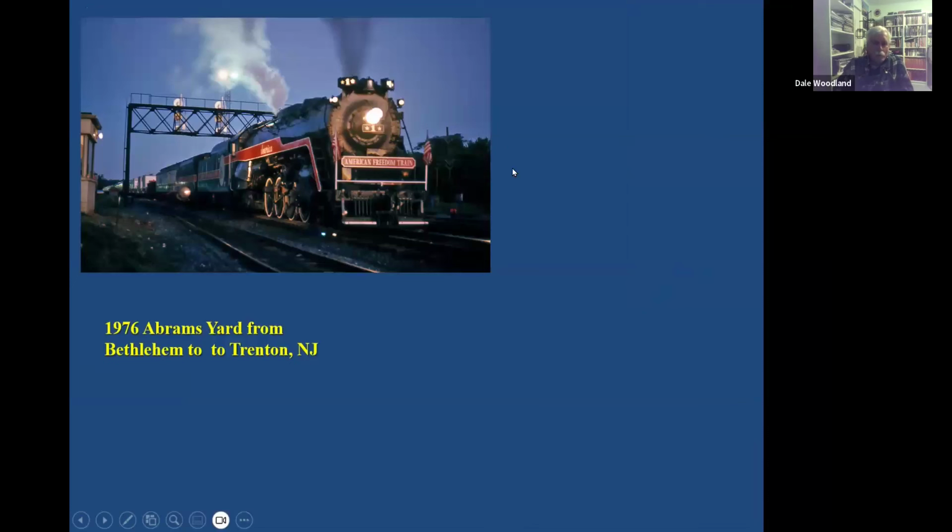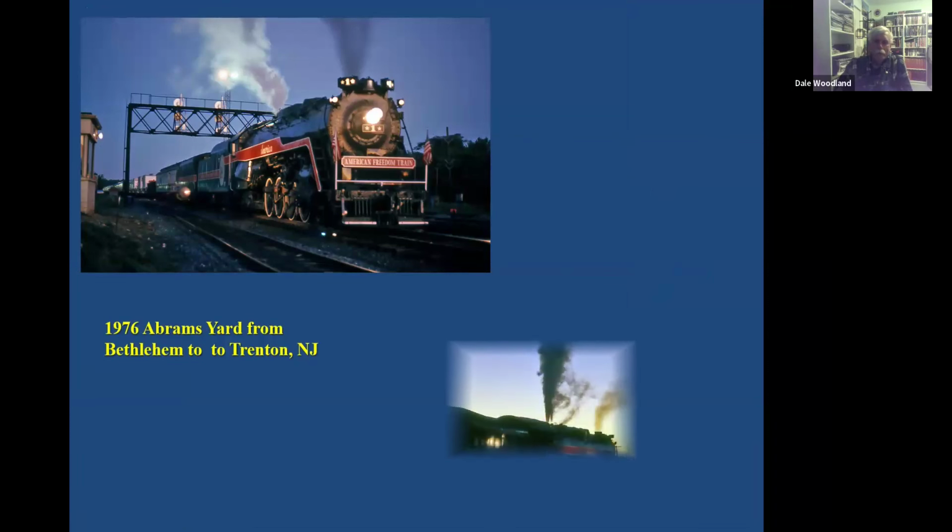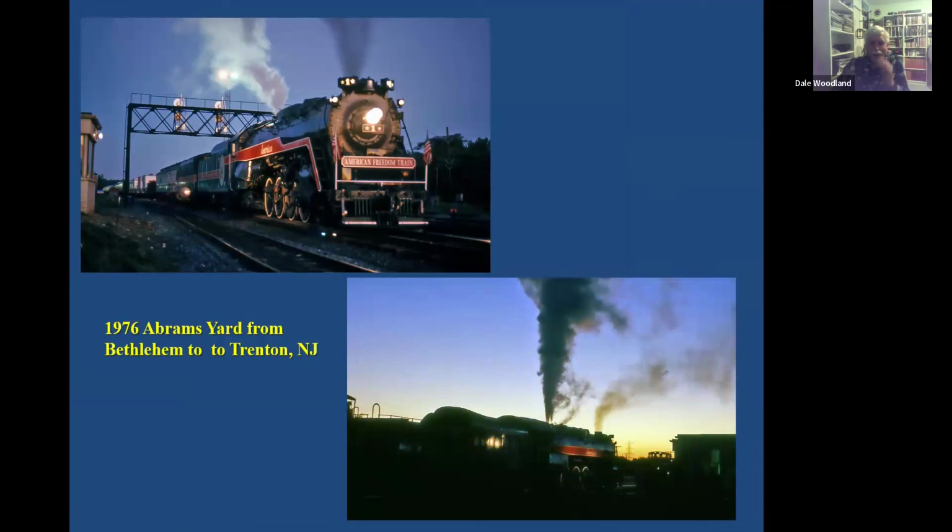This is the Freedom Train. Went through Abrams, going from Bethlehem to West Trenton. And this is an early morning, I think 6:30 in the morning shot. And like a dummy, I didn't take a tripod. But what I did do was to lean the camera on the roof of my Volkswagen and use that as a tripod. So the pictures came out fairly well.